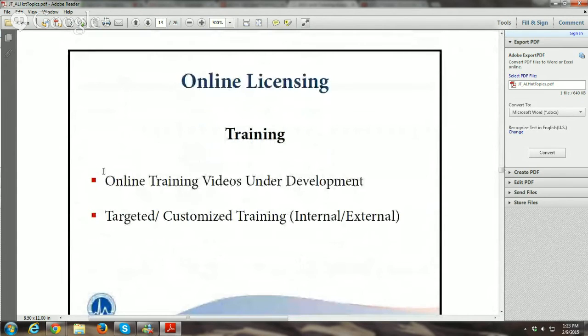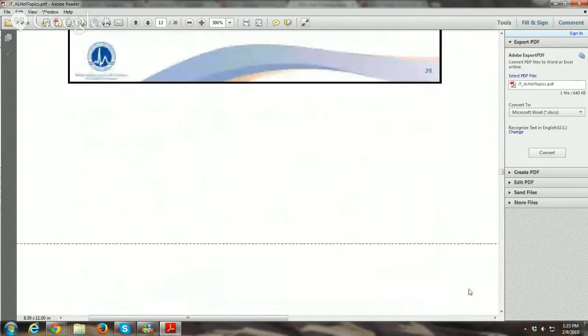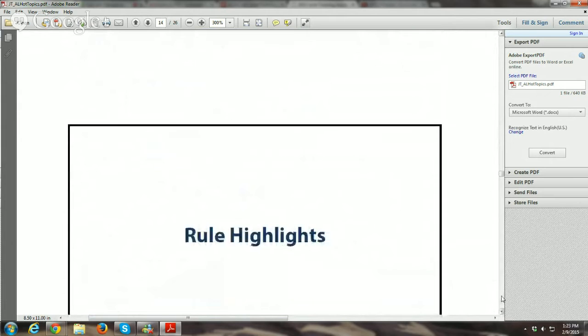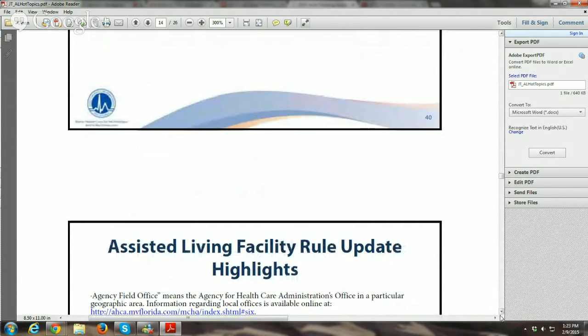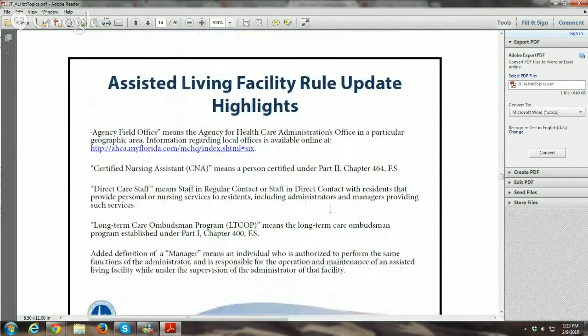That's all about the online. They're even putting online tutorial videos under development, so maybe they'll let us put it on here, or I'll just put it on. I'm sure they'll put it on their YouTube channel. Okay, so the assisted living facility rule update highlights. All of this stuff here is just basically definition enhancements or changes.